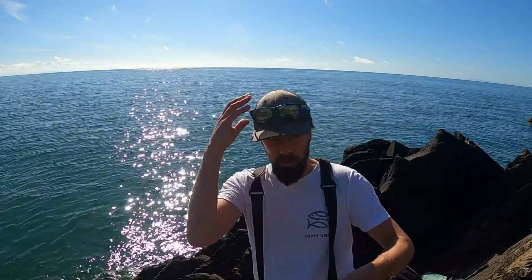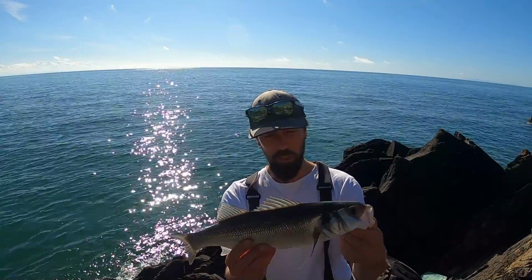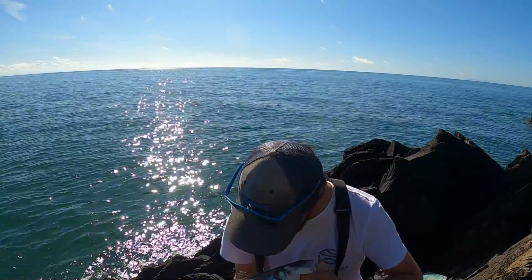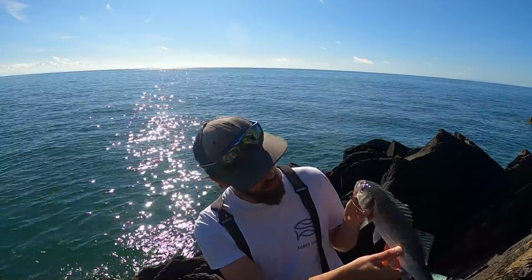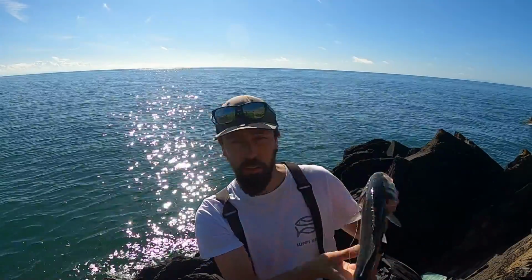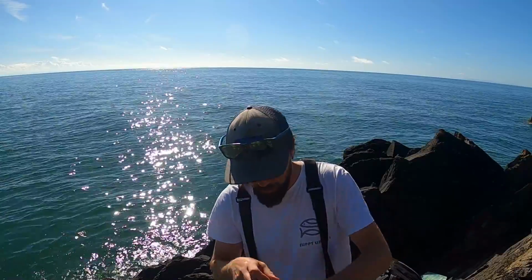So moving up those rock marks paying off. They're not big fish, and that one's probably the same size as the other one. Interestingly, the other one had a scar on its side as well, and so does this one. Slightly different though, but that looks like a net or something.